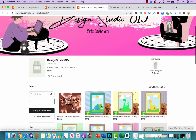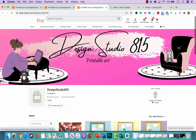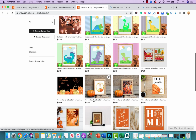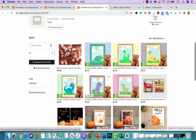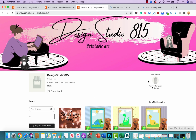So another thing that I'm seeing is that your store is a little bit unfinished. You don't have a logo. You don't have your picture up. Great job on your banner. You don't have your about me story. You don't have your shop policies updated. It looks very incomplete. So keep that in mind, that before you make any changes in your store, I recommend changing these things first.